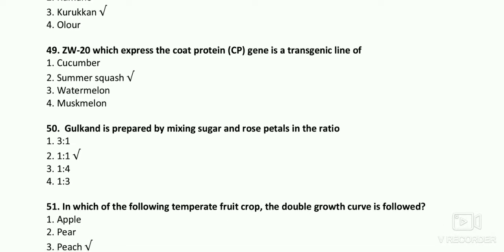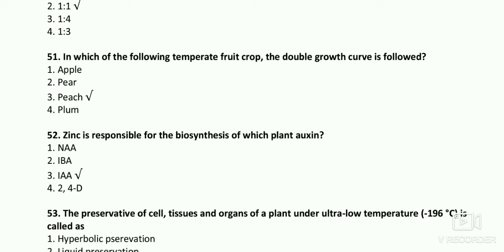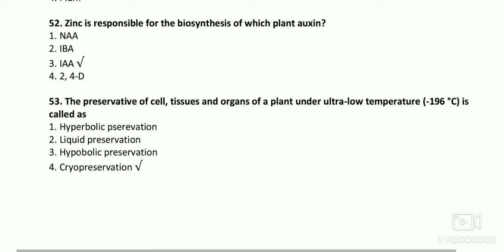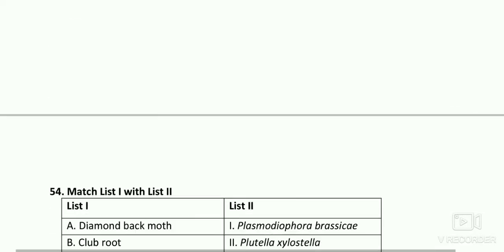Gulkand is prepared by mixing sugar and rose petals in the ratio 1:1. In which of the following temperate fruit crops is the double sigmoid growth curve found? The most appropriate one is peach. Zinc is responsible for the biosynthesis of which plant hormone? Auxin. The right answer is IAA. The preservation of cells, tissues and organs of a plant under ultra low temperature, that is -196 degrees centigrade, is called cryopreservation. Remember cryopectin is commonly used.